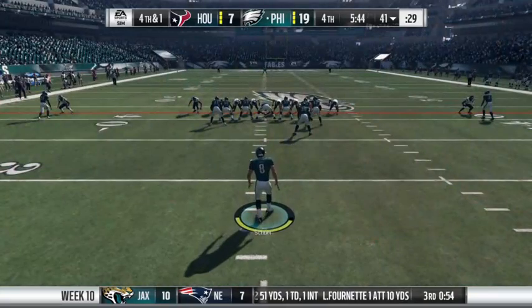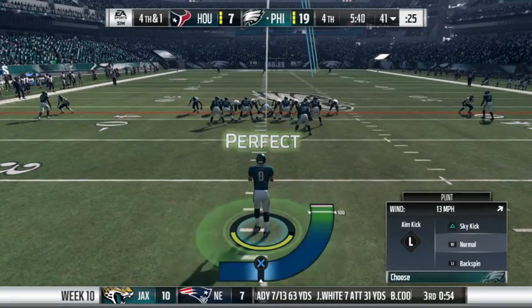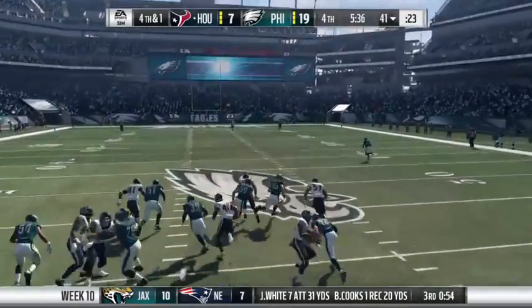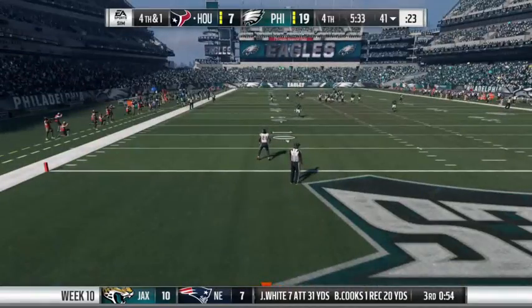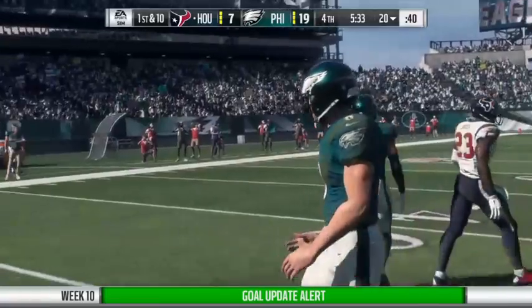Here's Jacob Shum now. On for his second punt. He'd take a repeat of his first. He steps into this one, and this is a rocket. And that is much too long. That's into the end zone for a touchback.